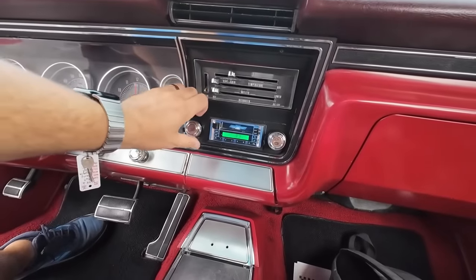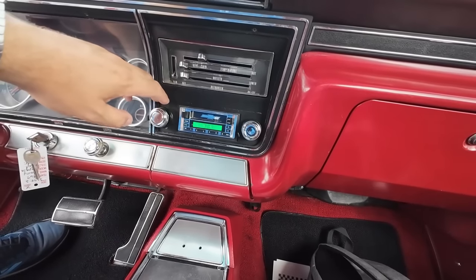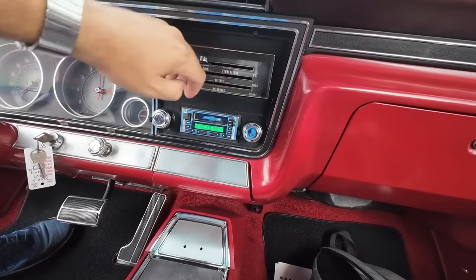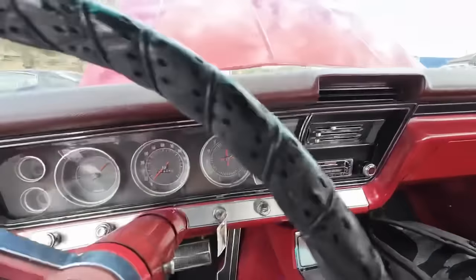Radio. Give me three steps and miss. Come on now. Pick up something. I just need to hear some sound. Never tuning. Okay. Yeah, yeah. We're working. So radio is working on this one.